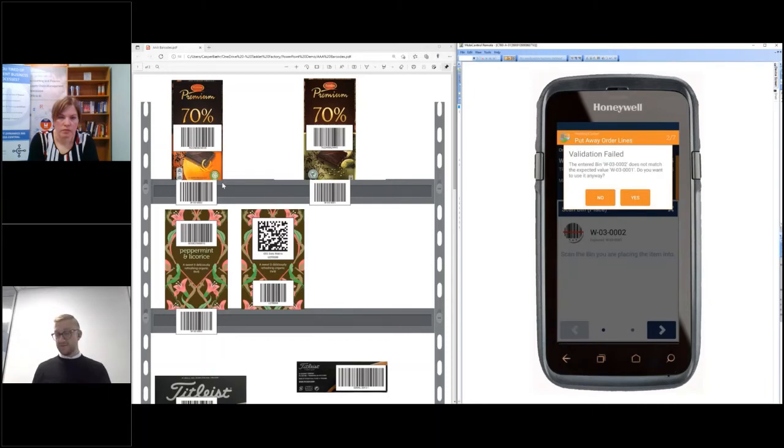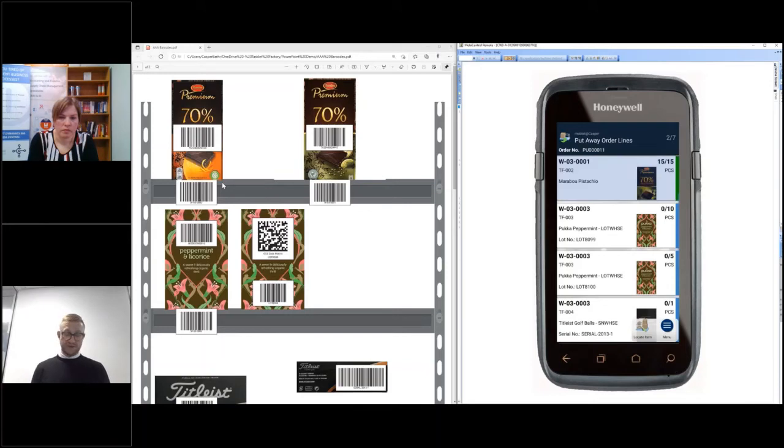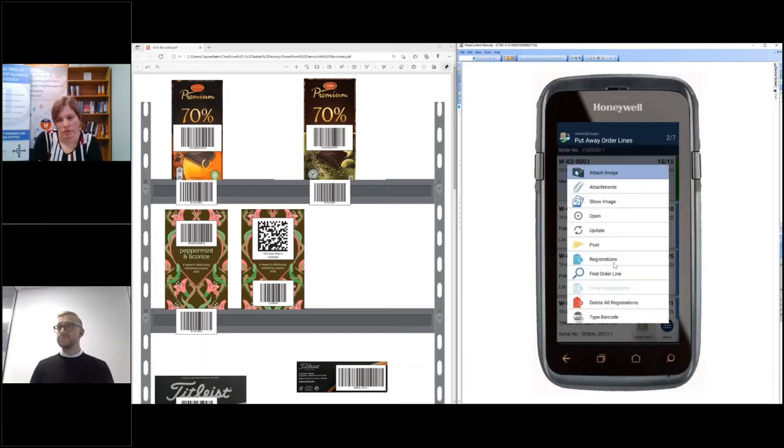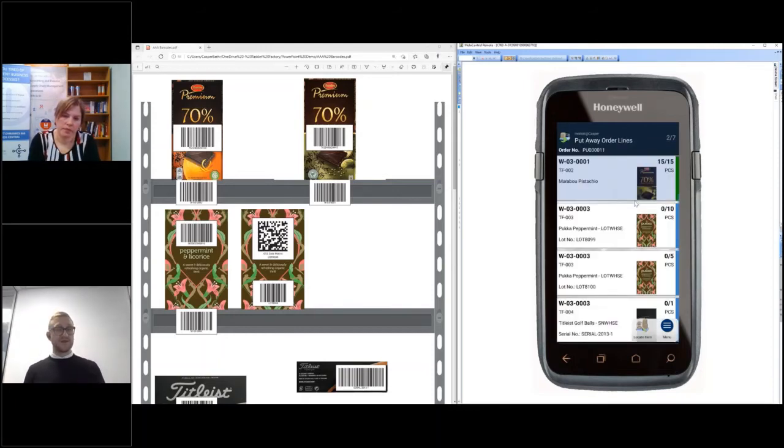And I confirm. And now they've been put away to 2 different bins, and I can see that if I go down to registrations here, I put away 10 on this bin and put away 5 on that bin. So that's really the flexible part of this solution as well. You are guided, your actions are controlled, but you're also able to take action if you need to as a worker.